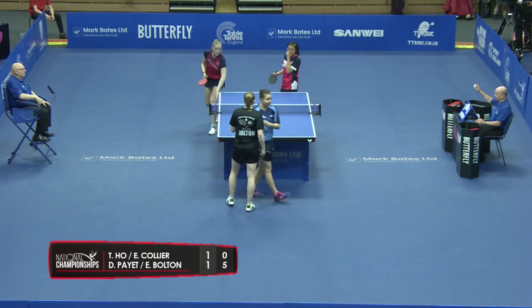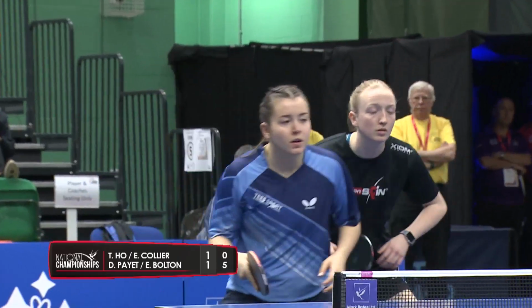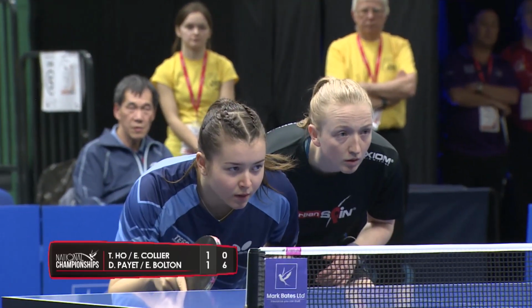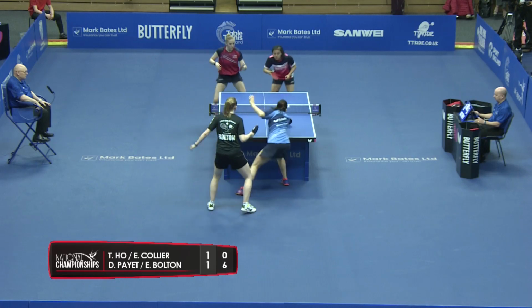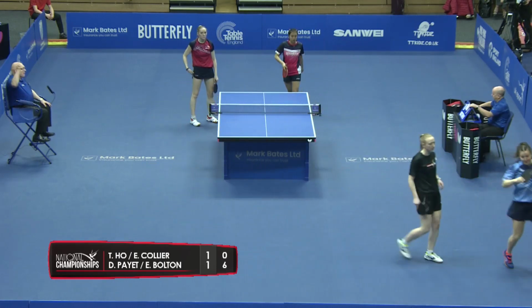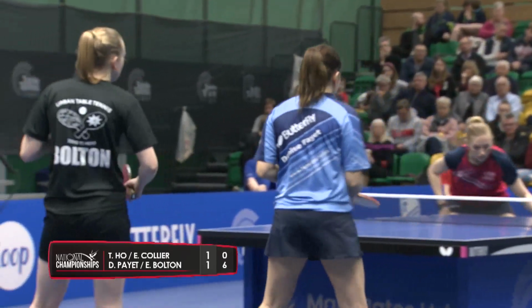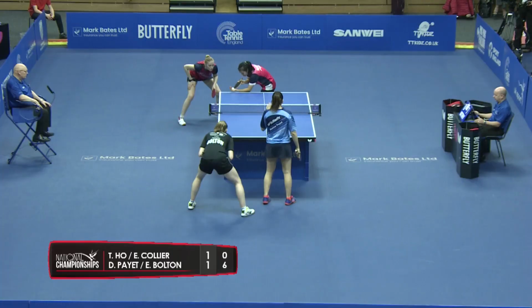Love 6. This reverse serve from Emily Bolton has been really effective even against Tintin there. Yeah, Tintin doesn't like it either, so absolutely. Well done to Emily for developing this serve. Nice flick from Evie. She's in again. Oh, 1 centimetre off the side. What a start from Denise and Emily. 7-0 up in this third game.